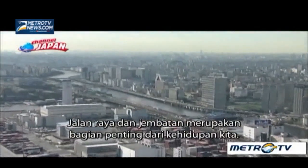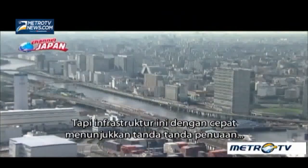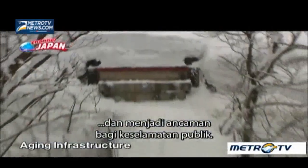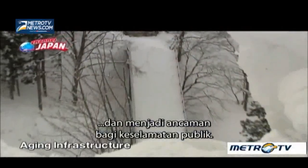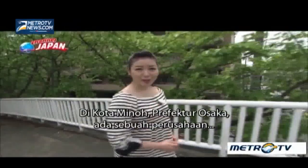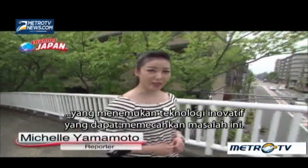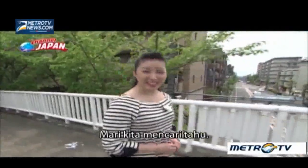Highways and bridges are an essential part of our daily lives. But these infrastructures are rapidly showing signs of aging and are posing a threat to public safety. In Minoh City, Osaka Prefecture, there's a company that's come up with an innovative technology that can solve this problem. Let's go and find out.